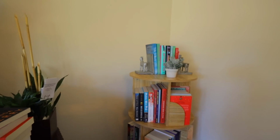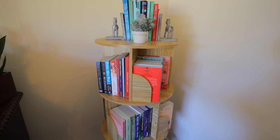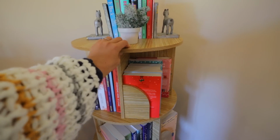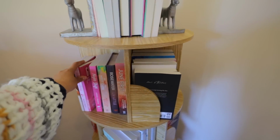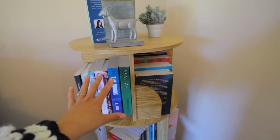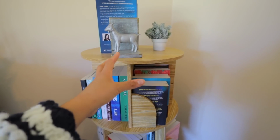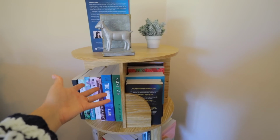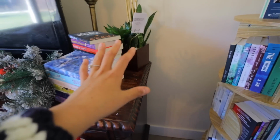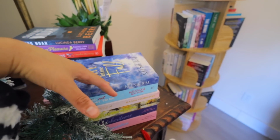So this is where I keep my TBR. Again, I love this bookshelf, but I just don't really like my TBR being here. I keep my TBR up here on the top of the bookshelf just because I thought in my head, okay, if it's at the top, I'm gonna reach for it more, but I think because it's in the corner, I just do not reach for books over here. I don't know what it is. I will say that I reach more for the books here, even though this is not my TBR.